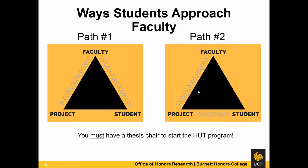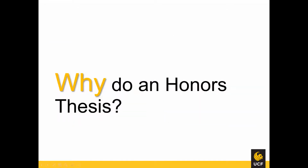Sometimes the student has a project in mind or a topic that they know, okay, this is definitely what I want to do, and which faculty member would be best to serve on that committee or as thesis chair. But at the end of the day, students do need a thesis chair in order to start the HUT program, in order for me to enroll you in the HUT program. So definitely get those wheels turning as to who might be a good fit or what might be a good project, and start doing that preliminary research.